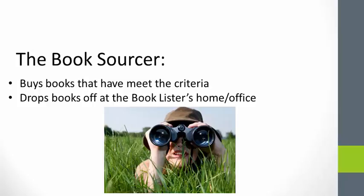Now, the beautiful thing about the book sourcing business, honestly, of all 4 of these, it's my favorite role. I think it's the most exciting job. It's the most exciting role of the company. I mean, I do enjoy listing, and I enjoy managing, and I enjoy running the Amazon selling business. But I think if I had to pick my favorite, it would be sourcing, because it's really exciting.